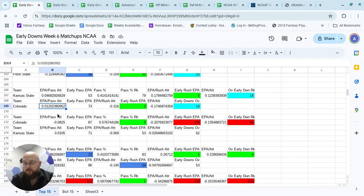So this is kind of a polarizing matchup because we are going to have two teams that do rank top 15 in early downs EPA. So we kind of have to figure out which way we're going to lean based off numerous factors, right?